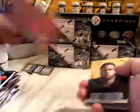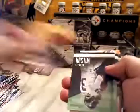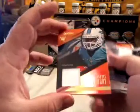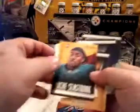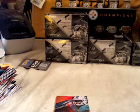Vernon Davis acetate die cut, rookie. Gronkowski kicker rookie die cut, or not rookie die cut, but die cut kicker love. For the Panthers, shiny blue, not numbered, rookie. For the, oh man, Jarvis Landry one color patch. Wow, wow, wow. That's the first one color we've had. Rookie insert. Base, base, base. We were on a roll. We were on a roll.